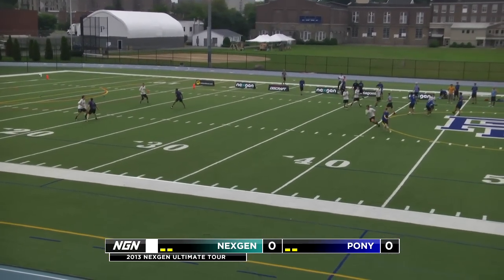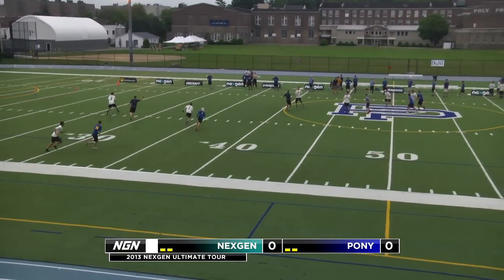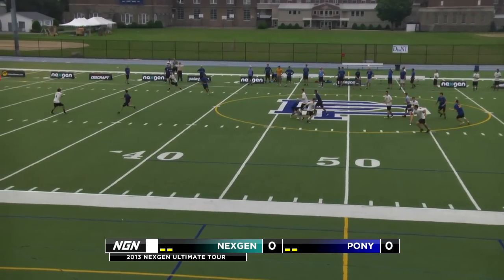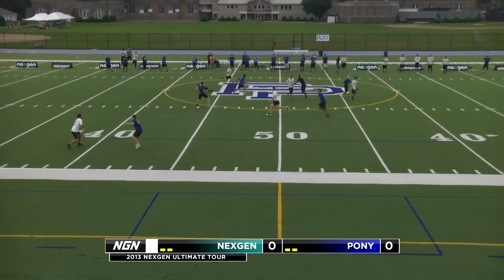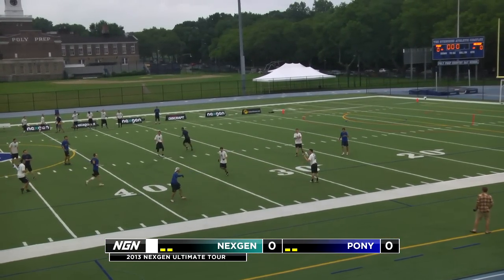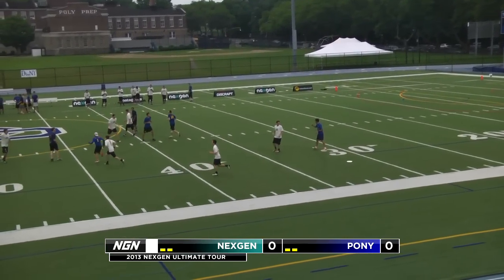Simon Montague takes the centering pass upfield to Mickle. Back to Montague. Jannon with the swing. Finds Kocher. Patient offense so far. There's that high release backhand that we've seen all tour from Montague. And Mickle tries to bend one and keep it in. Morrissey saying that he got possession, but that one hit the turf, Jody.